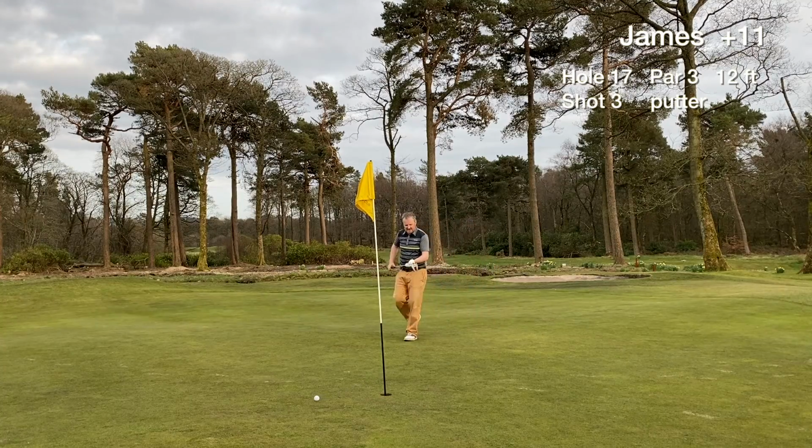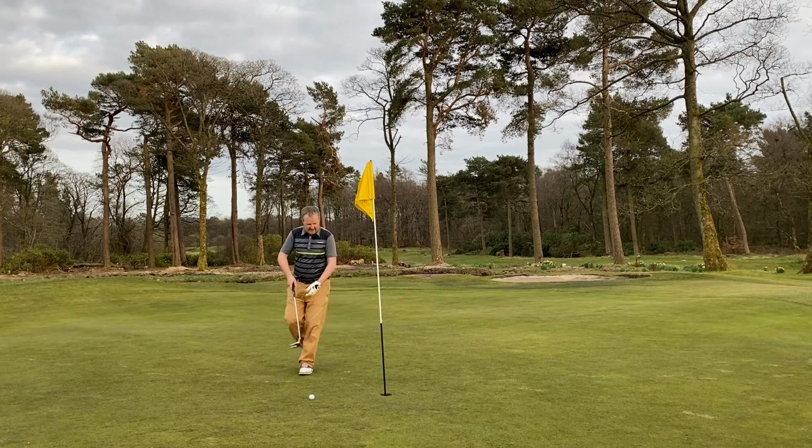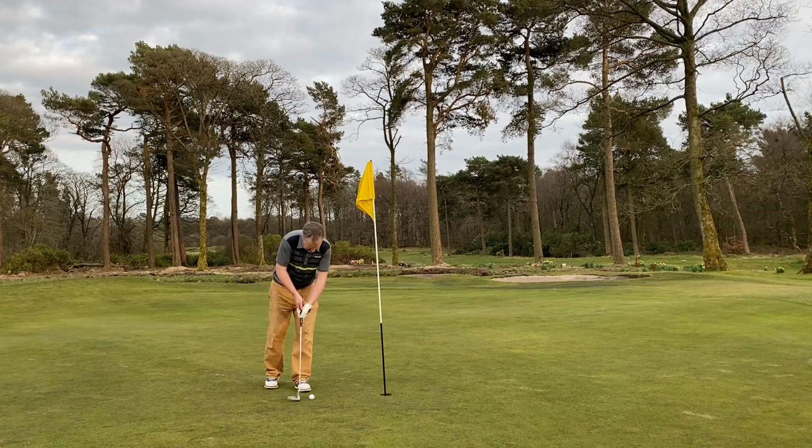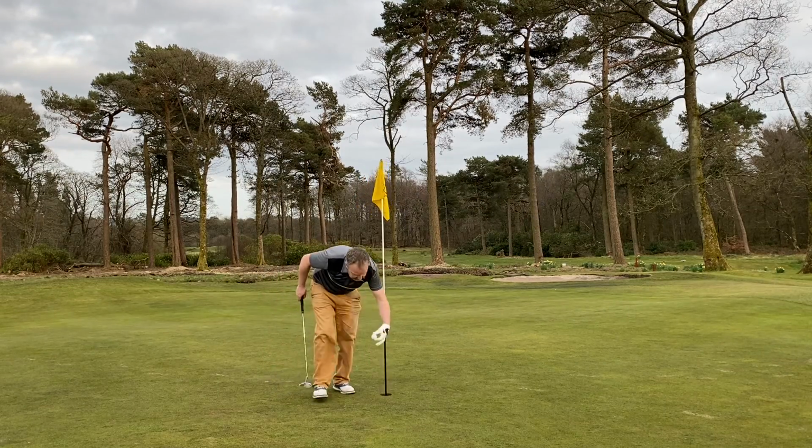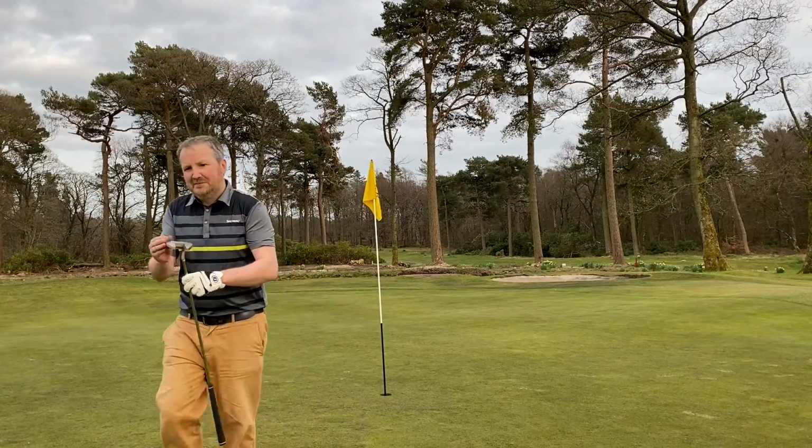You can see the nice pine trees in the background there. Putt misses, and we tap in for a second bogey in a row. Move on to the last hole.